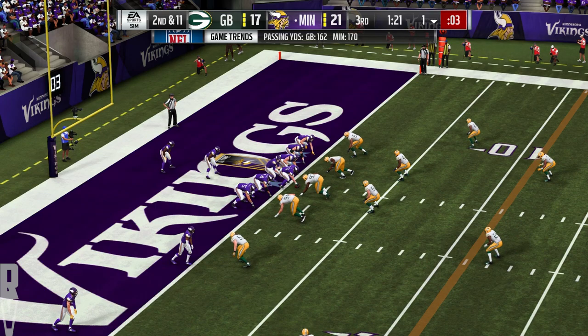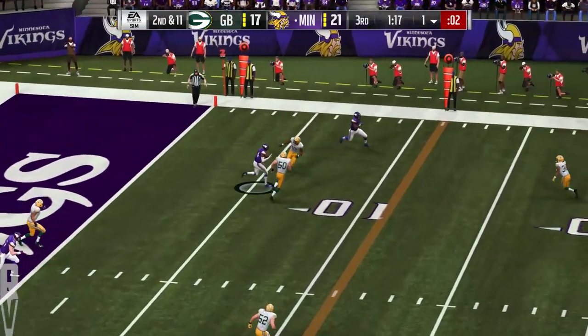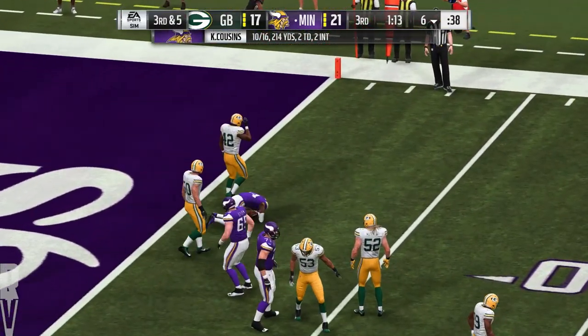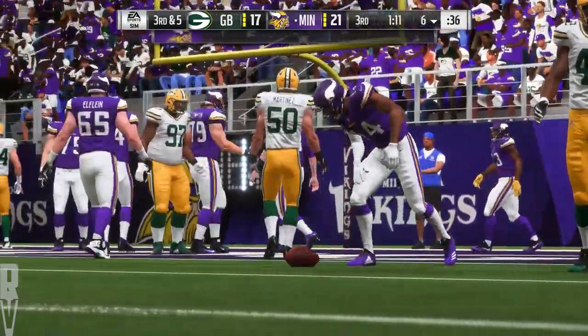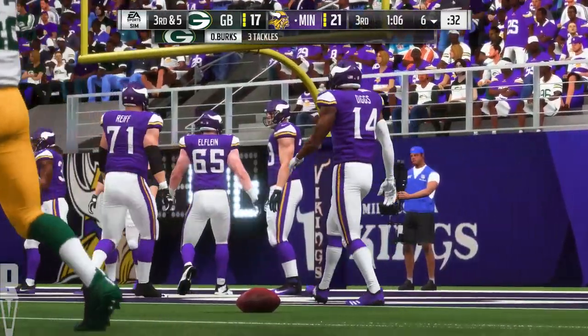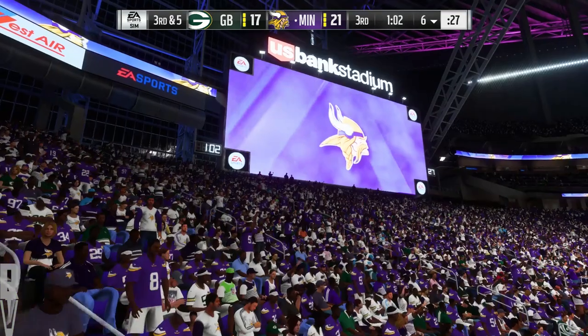Cousins now on second down. Left side caught by Diggs. And he'll take this one up to about the 6 yard line. 6 yards is the pickup, and that'll lead to a third down. Brandon, perfect defense in this situation would have meant that there was an incompletion. They would have picked it off. Okay, so they gave up the completion.